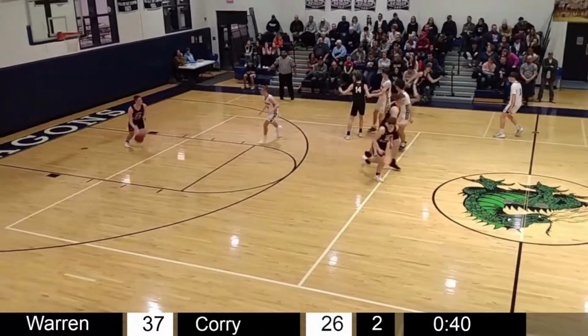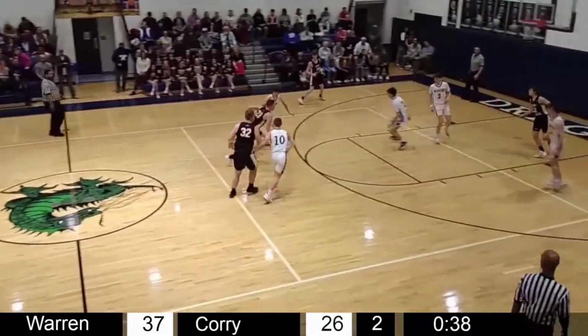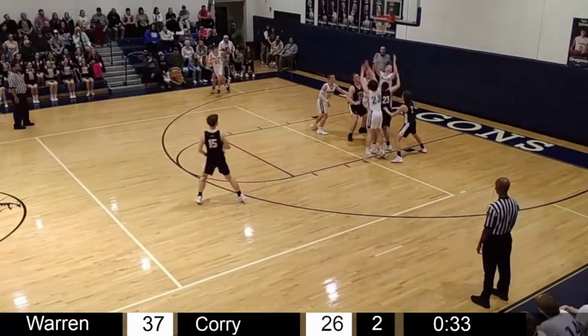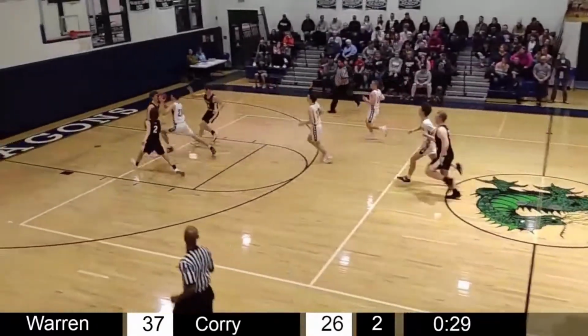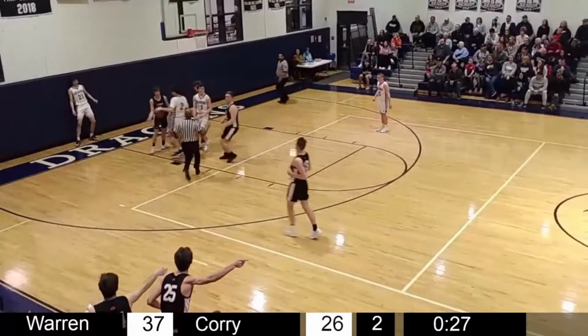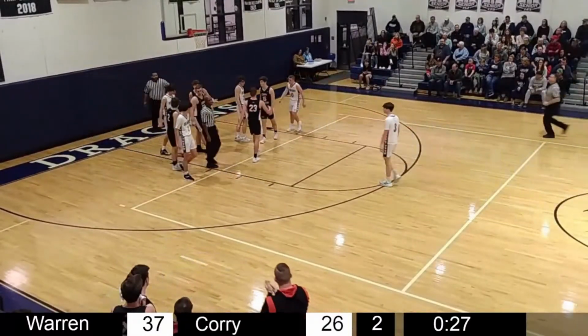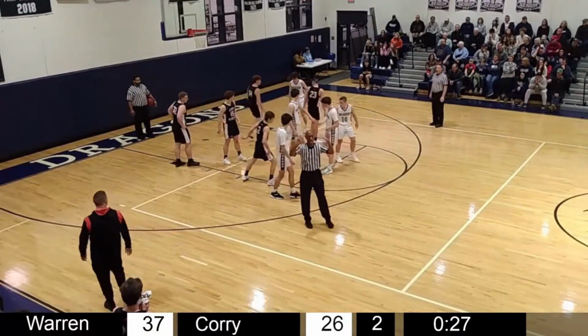Minio to inbound for Corry, gets it into Rylan Smith. Smith splits the defenders, and there's Rogers along two, no good. Rebound tipped out all the way to Becker. Becker goes 1-on-3, shot no good, but he is fouled, and he'll head to the Ty Nest Ability Supply free throw line for a pair. An aggressive take there from Owen Becker.